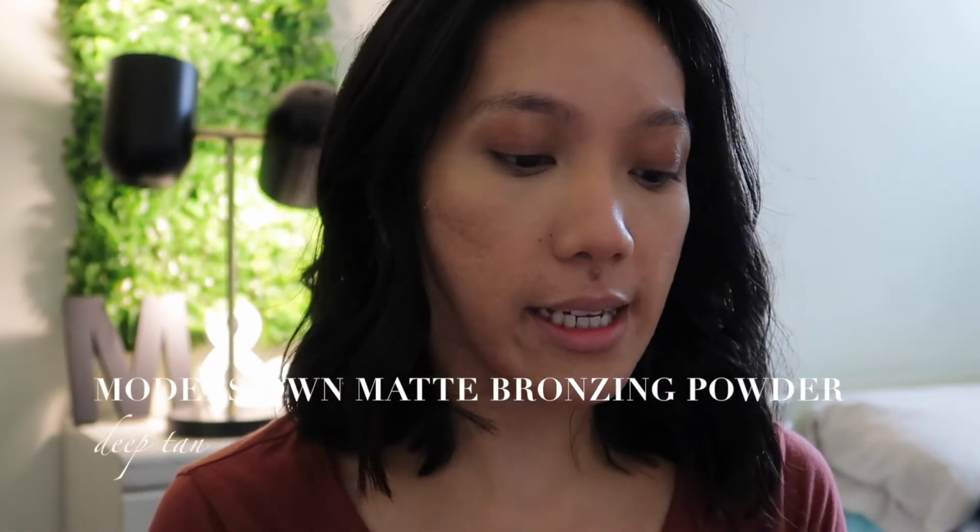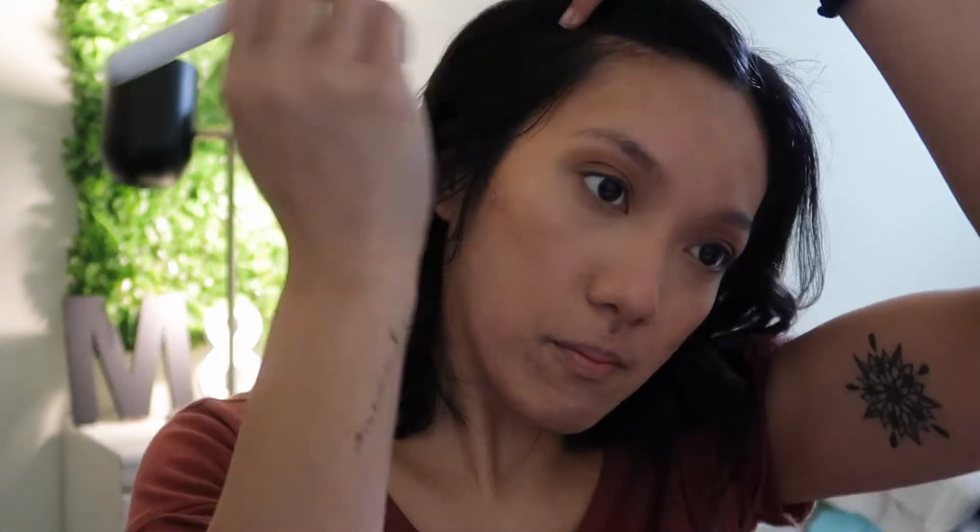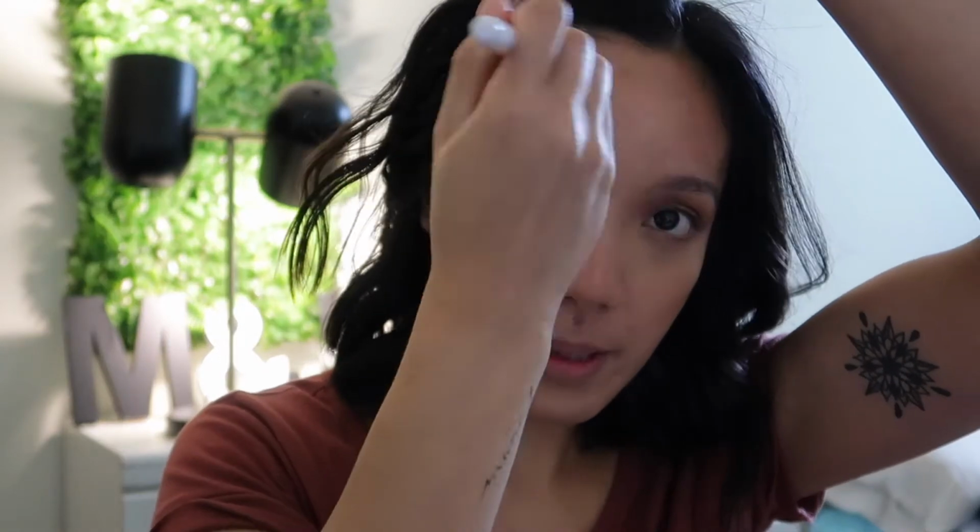And for bronzer today, I'm still using the Model's Own matte bronzing powder. This is what it looks like. I love this because it's a perfect shade for my skin tone, and it's not super pigmented where you get a really bad orange shadow on your face.